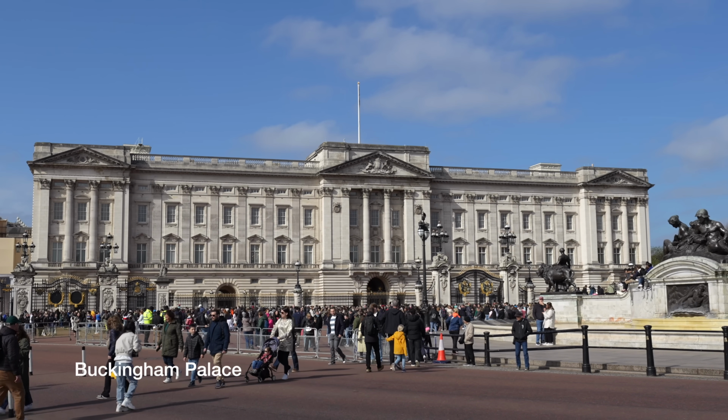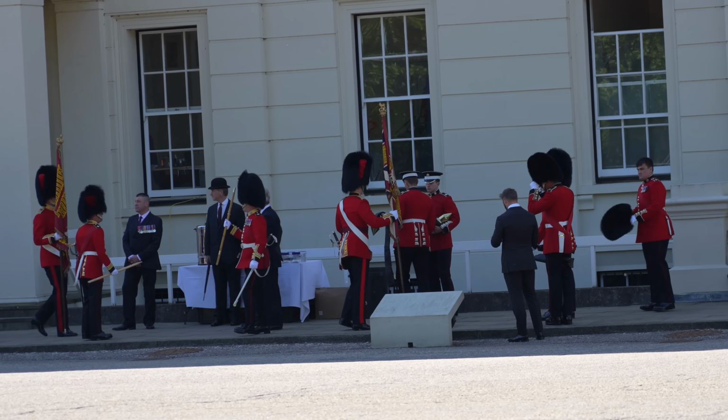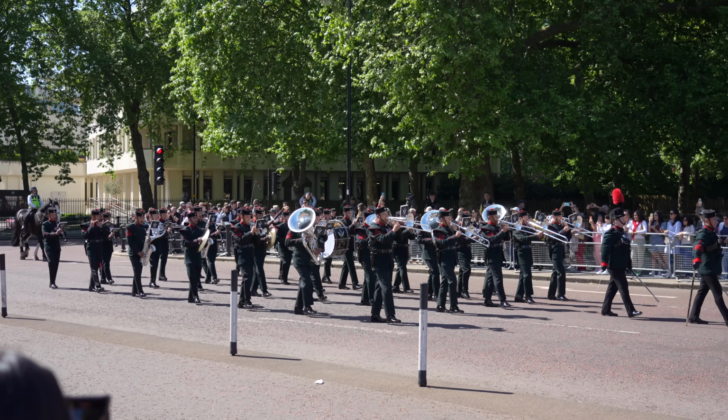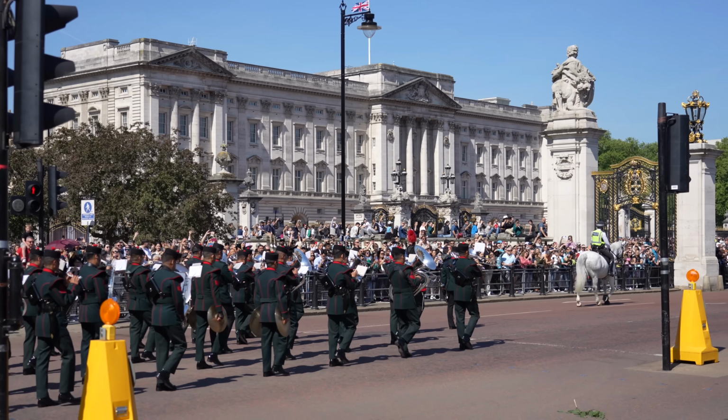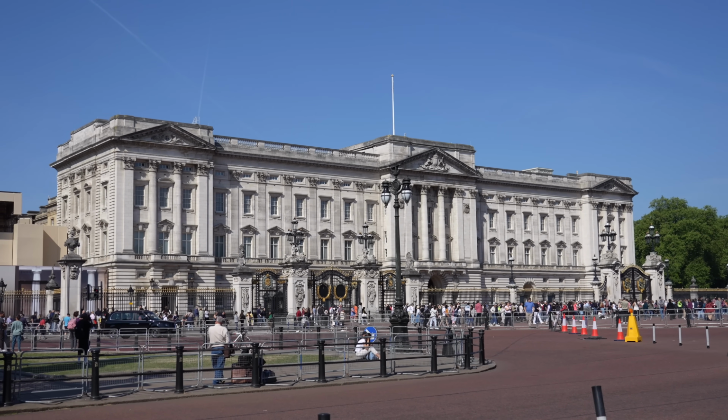Next, you can't leave London without seeing Buckingham Palace. Time your visit for the changing of the guard if you're interested, but note that it will be very busy if you choose to do that. Even if the royals aren't your thing, it's a fun cultural experience in London and a beautiful structure to see.